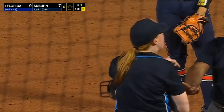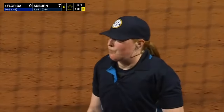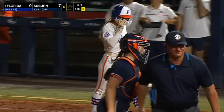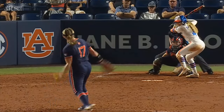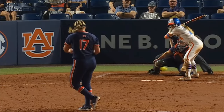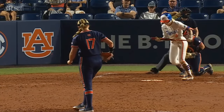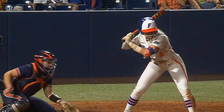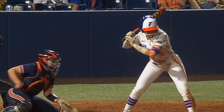Very interesting. And they're going to say it did not hit her. They're going to say it's a 3-1 count. Here's a look. Look at the back foot. Yeah, it looked like it went right over her foot. Just missed it. Very close.